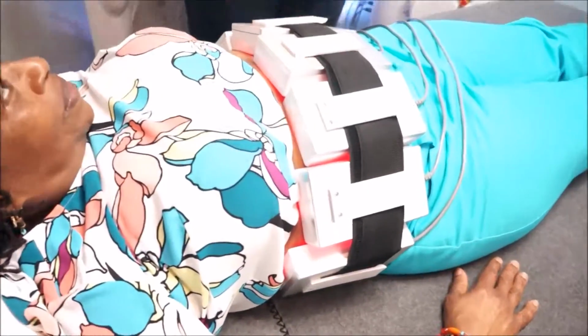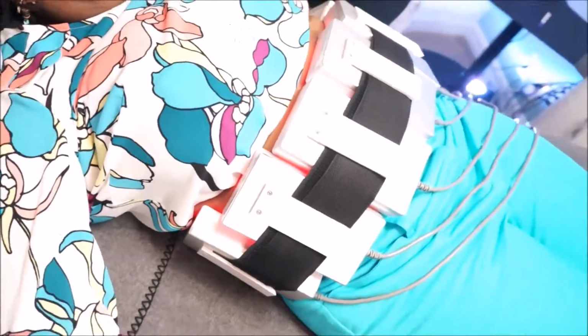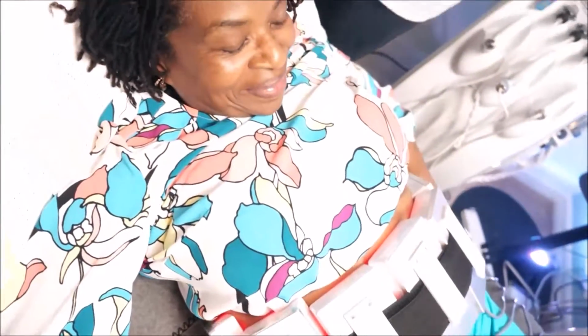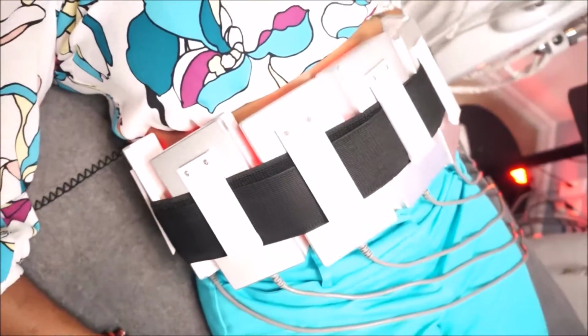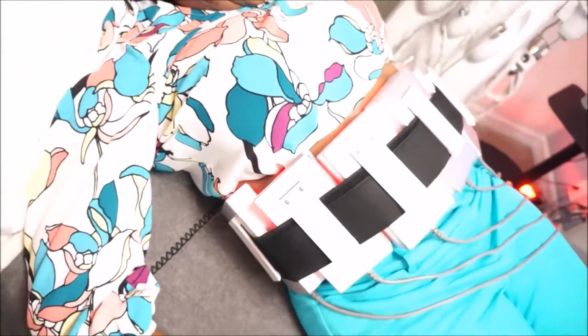So she's going to be sitting down for about 30 minutes, so we're not going to sit her and just watch her. We're going to actually migrate around the facility to do some other treatments and to demonstrate some other things. Then we come back and re-measure Dr. Flood to see if she lost anything. Hopefully she drank enough water today. I didn't have a lot.